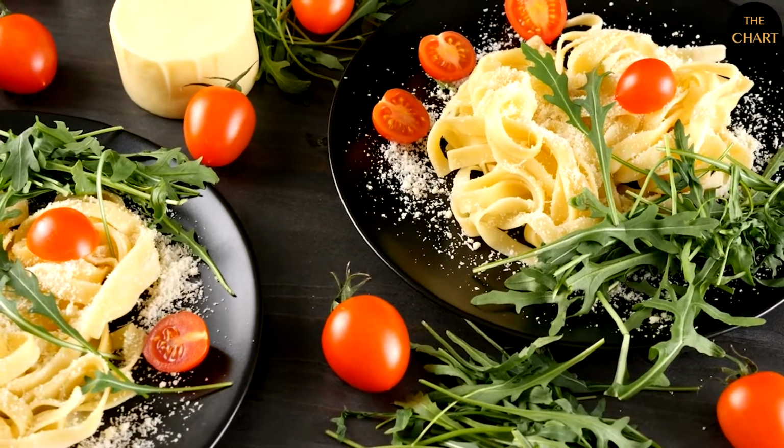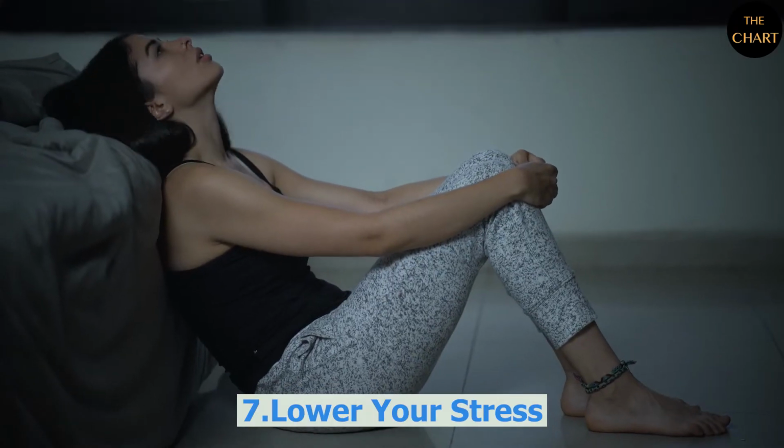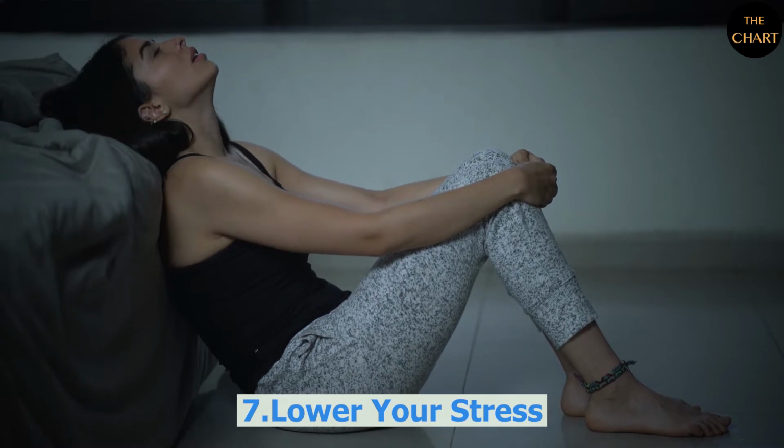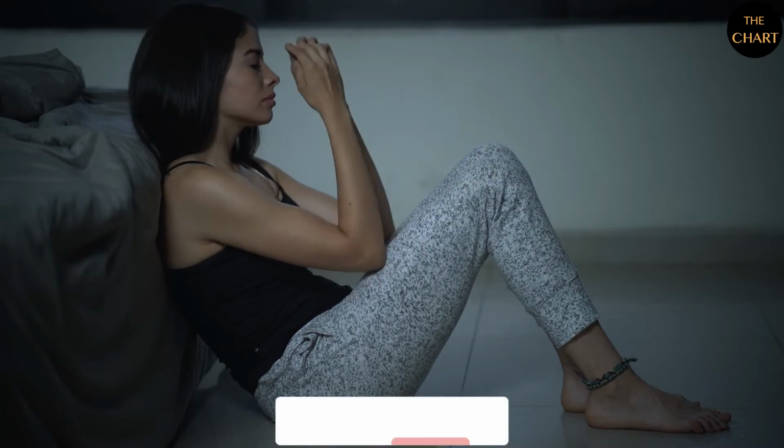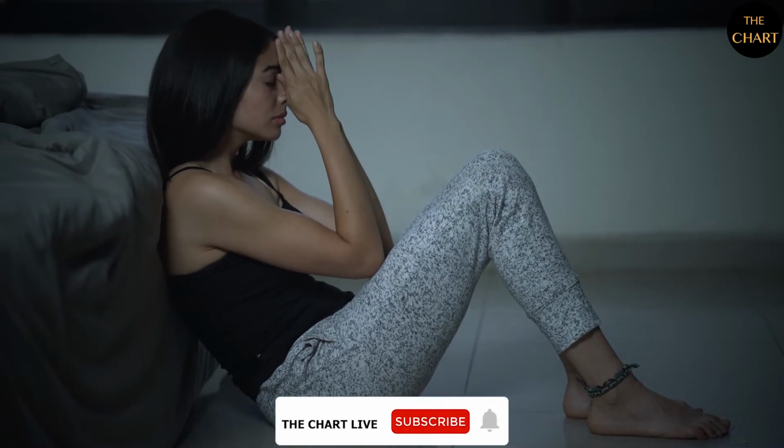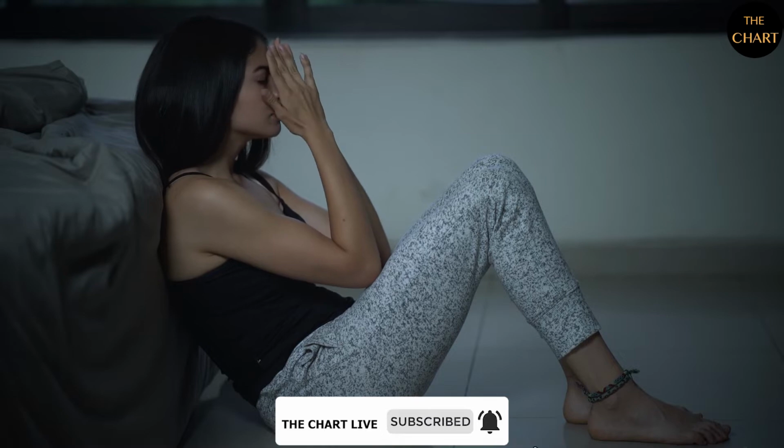Number 7. Lower your stress. Life expectancy can be messed up by stress in 2 major ways. The first way is through the direct, unhealthy effects of stress on your body in the long term. The second way stress may shorten your life expectancy is through the negative behaviors that being stressed triggers. These behaviors include comfort eating and smoking. Learn to relax through de-stressing techniques or meditation to keep your life expectancy up where it should be.